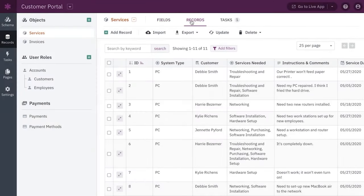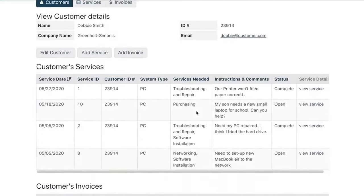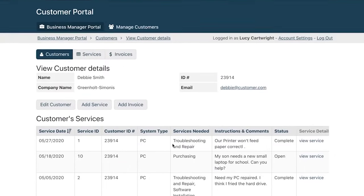Furthermore, Knack's seamless integration capabilities ensure that users can connect their data with other platforms and systems. With thousands of connections powered by Zapier and an open API for developers, Knack allows for easy integration with existing systems and the addition of extra functionality.